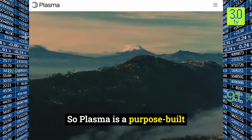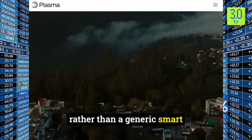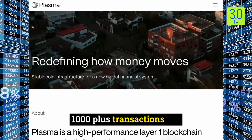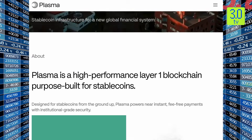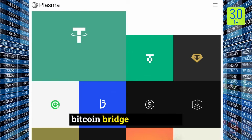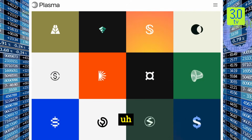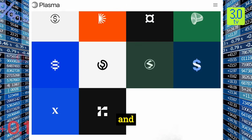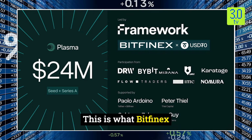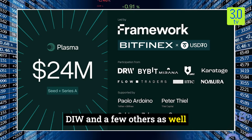So Plasma is a purpose-built layer 1 for stablecoins. Think payments rail rather than a generic smart contract playground. It's EVM compatible, ultra fast, 1000 plus transactions per second, less than 1 second block time, zero fee USD transfers, a special gas token, a trustless Bitcoin bridge, and a stablecoin-first user interface. One neobank, cards, remittance, and backing includes major industry names. It's got Bitfinex, Founders Fund, Flow Traders, DRW, and a few others as well.